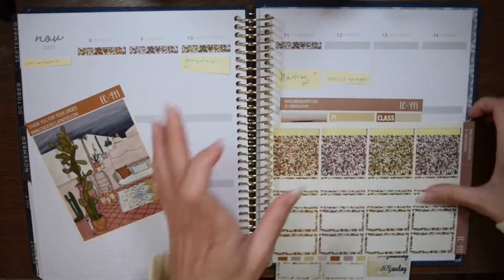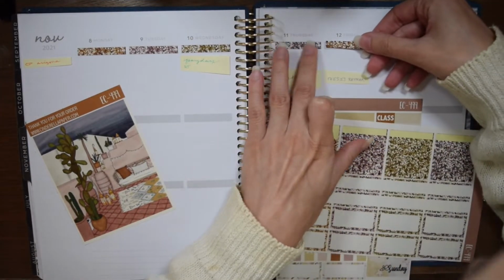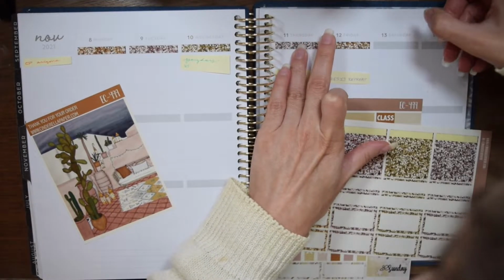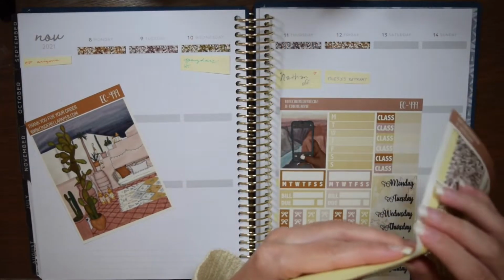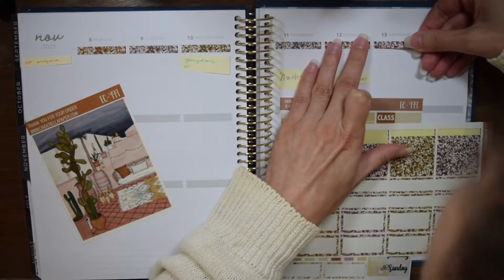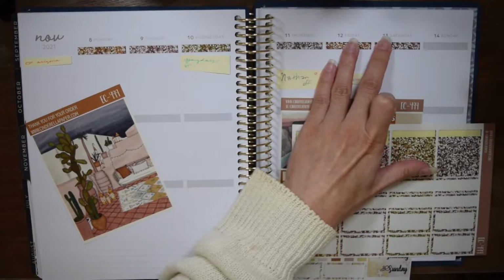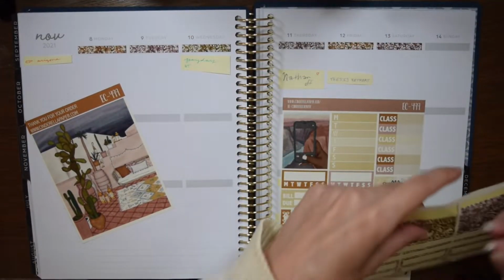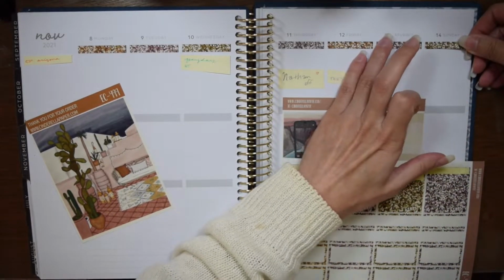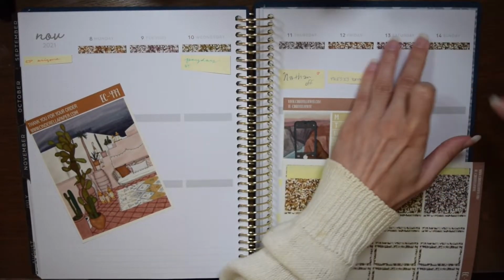Did I say this kit is from Cinderella Paper? It's from Cinderella Paper, and for some reason her glitter headers are not exactly the size of these bars. I'm not sure why, but I noticed that when I use other people's kits, their glitter headers usually fit perfectly. These ones don't, but it doesn't bother me too much. This is such a light gray that you can't really see it that badly.